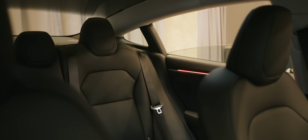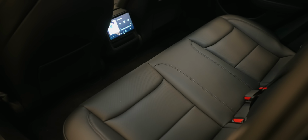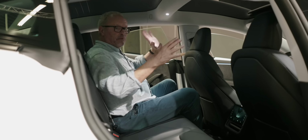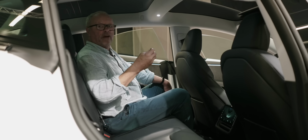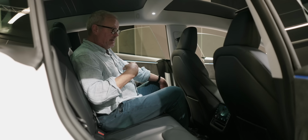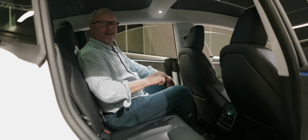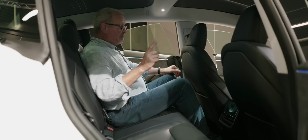So by chance, 2 days ago, I did a 100-mile drive in the Tesla Model 3, sitting in this seat in the back. My wife was driving, there were other people in the car, so I've had a very recent reminder of what our Model 3 rear seats are like, and I'm going to say right here and now, this is an improvement. This is much more comfortable. I feel I've got more room, but one of the really big improvements is this.